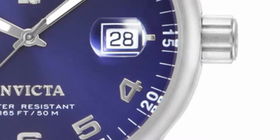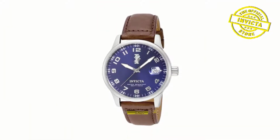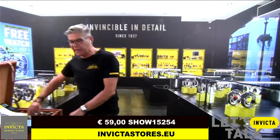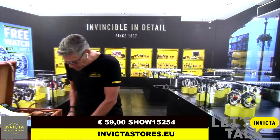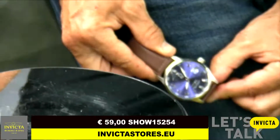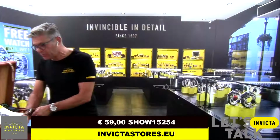And you know the good thing with sunray dials, and we have another one coming up as the third watch as well with a sunray blue dial. It really adapts to the color blue that you're wearing. So if you have blue jeans like I'm wearing now, and I hold the watch next to the jeans, you see the color fits perfect. Yeah. See that? But it also fits my bracelet, which is a completely different color tone.